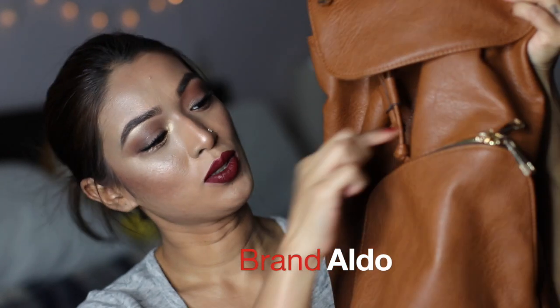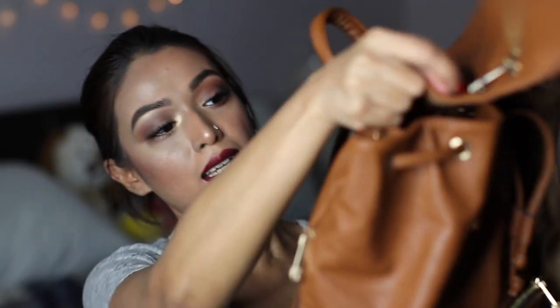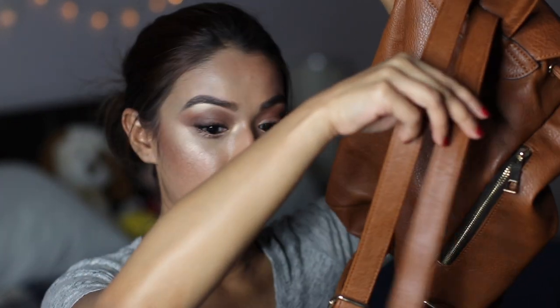So this is one I have, and then there is another one that I have, which is similar but in a different color. It also has a zip like this, and you take this bit out, it can fit a lot of things. It's a big one, and it also comes with both straps at the back, that way.